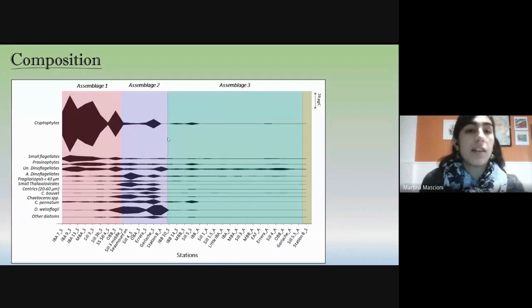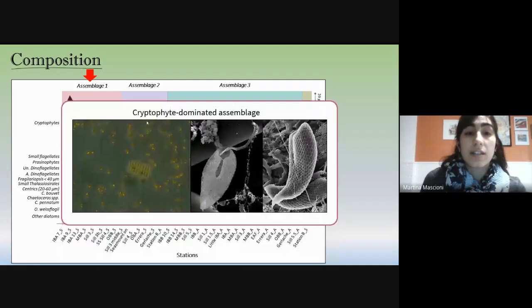And as we said, the composition of the three assemblages is different. So we have here the biomass distribution of the major phytoplankton groups. And we can see for the first assemblage here, the cryptophytes were the most important biomass contributors. They were followed by small flagellates, prasinophytes, and then dinoflagellates. This is how this assemblage looked. They were all of these teardrop-shaped cryptophytes observed here under the electron microscope.